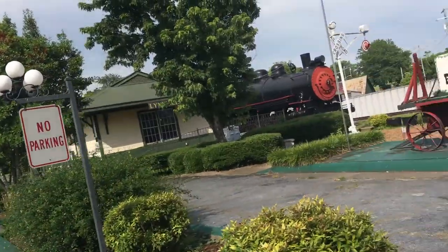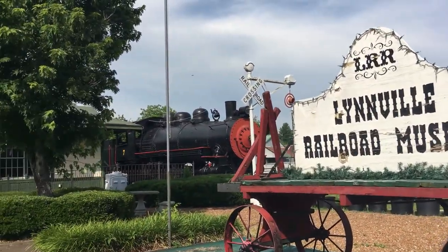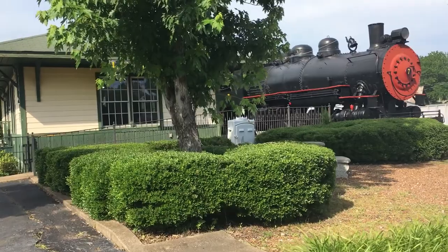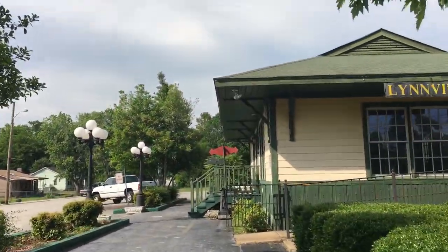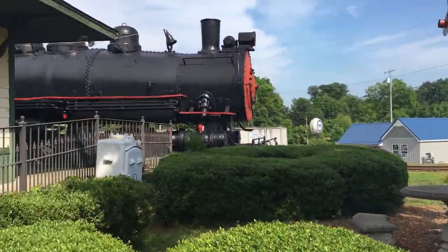That really is the city hall. I thought that was a joke. I really did think that was a joke. That is the city hall because there's the police. It's kind of funny, you got all that down there.